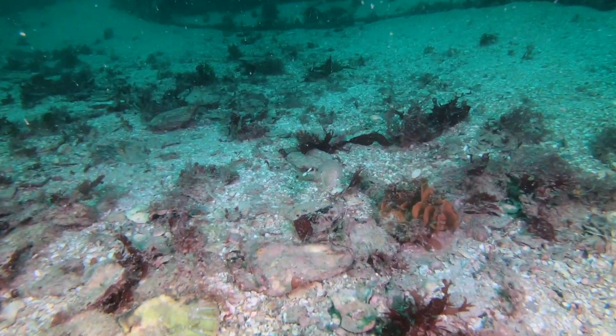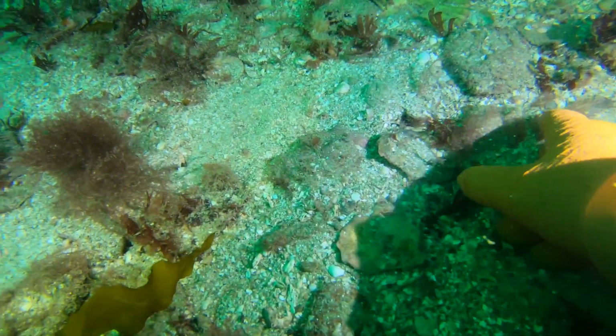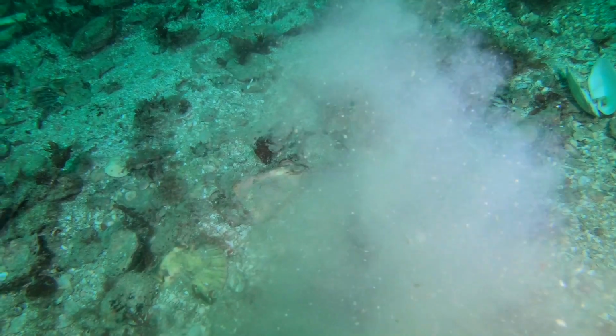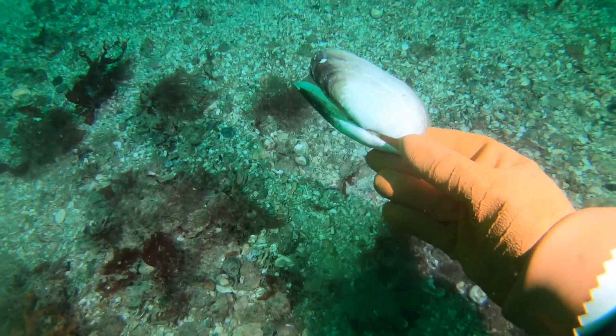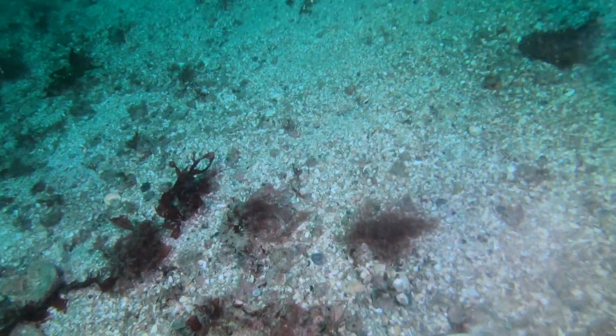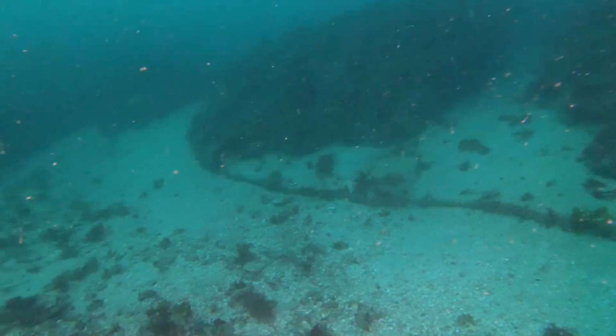Can you hear that noise in the background? That's a boat, probably, I don't know, a few hundred metres away from me. It's so noisy. Gives you a little bit of a different perspective when you see speedboats going out and the noise they produce. It's an oyster shell. Been eaten by something, probably a starfish or something like that.